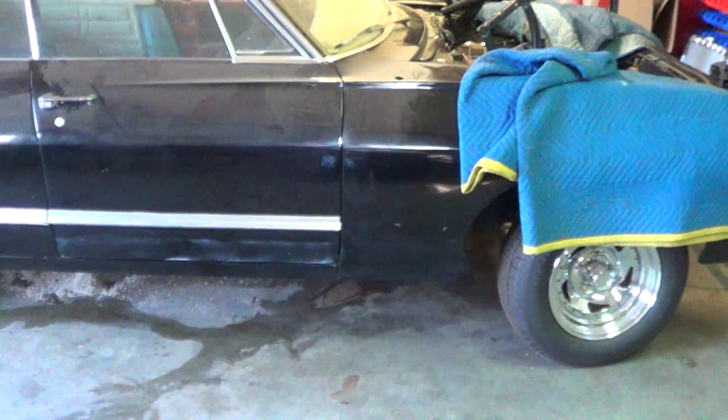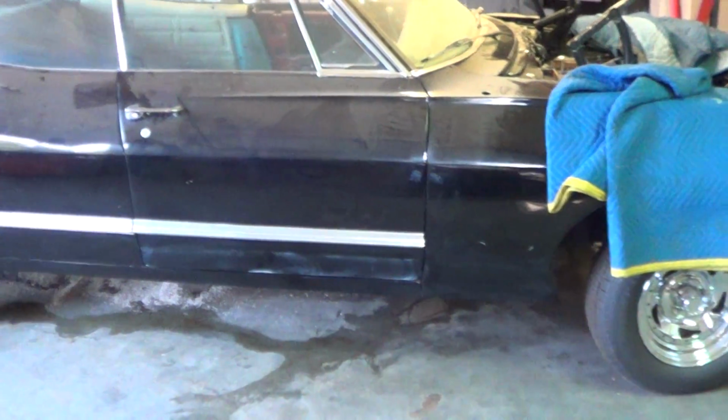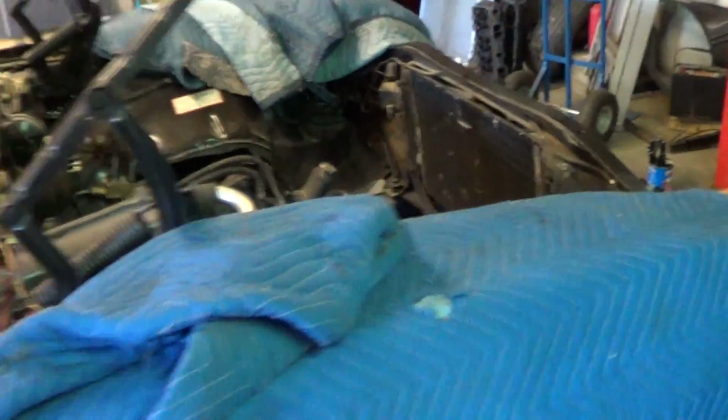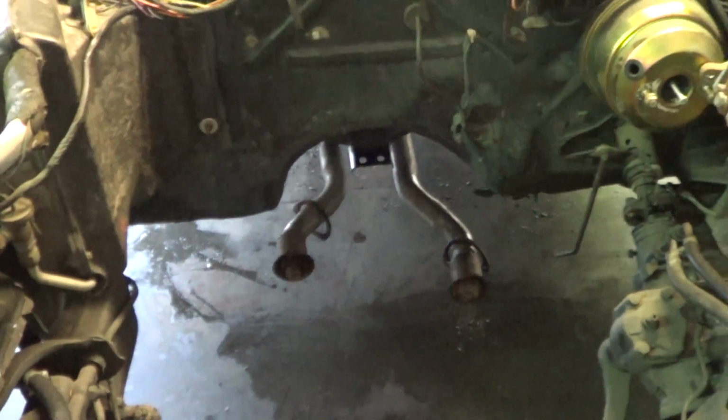What has been done to Darkness? Darkness now has the motor out of the car. So we're going to come over here and look at this. I'm going to try to zoom in down here so you can see. Do you see that? A bunch of kitty litter in your exhaust pipes. That just came in there when pushing it around. It will not be there. I'll shop vac it out and get it all out of there, because we had a ton of kitty litter underneath this car.